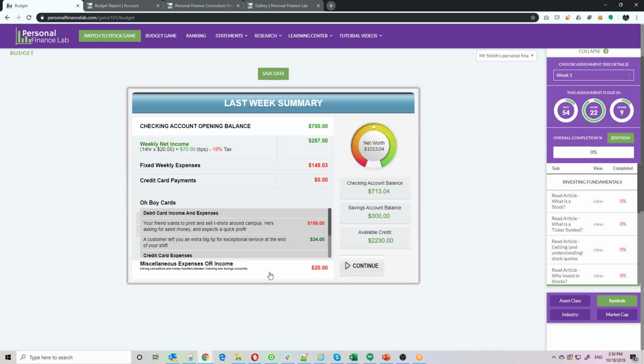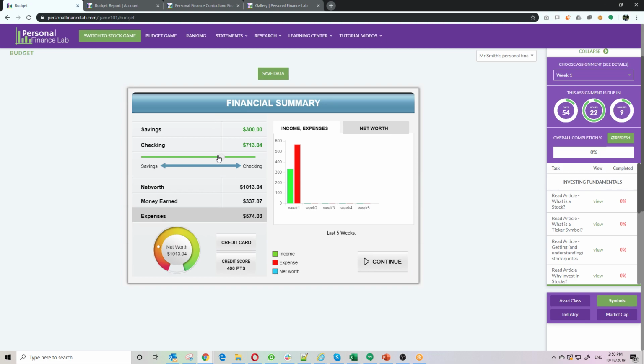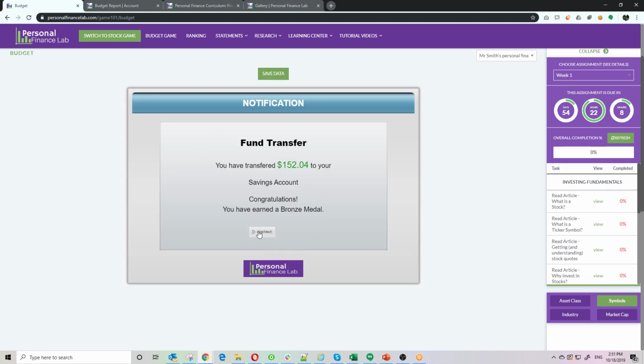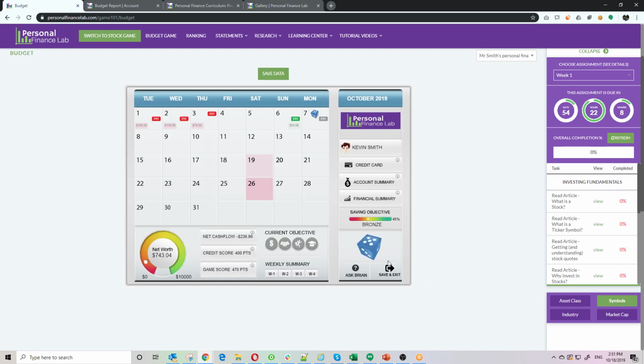It's no problem. And the other stuff in the budget game that students can do, like I said, moving money to their savings account. So we highly encourage them to move as much as they can to their savings account, but we also give them warnings if their checking balance goes too low. So for example, in this week, you can see I had a lot more expenses than income, so that's a big problem that they need to be aware of.